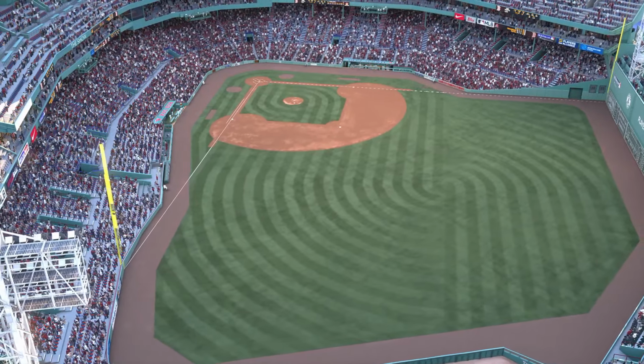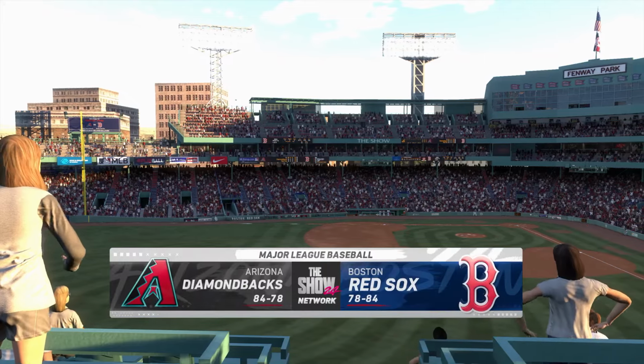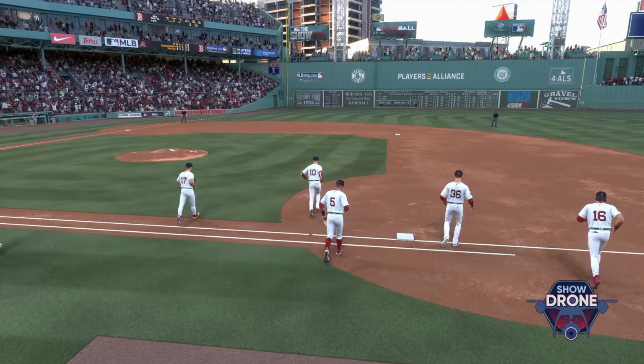Baseball on MLB The Show. It's the Arizona Diamondbacks and the Boston Red Sox. All right, we'll be back to get this one started after this.